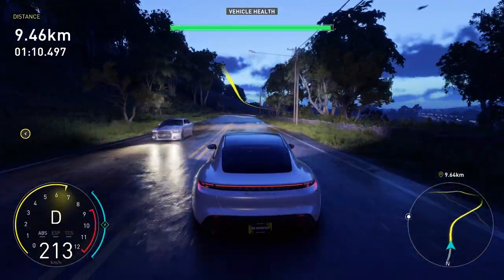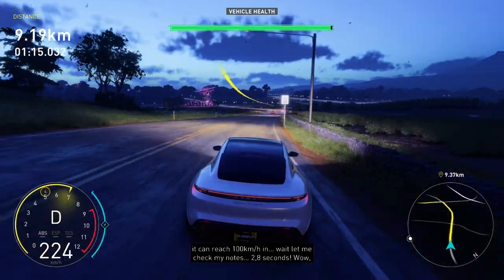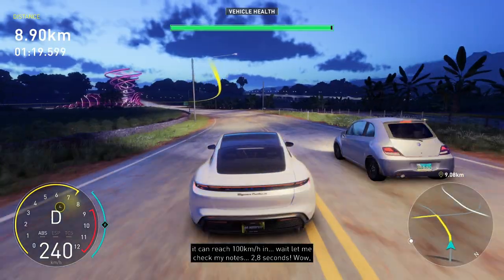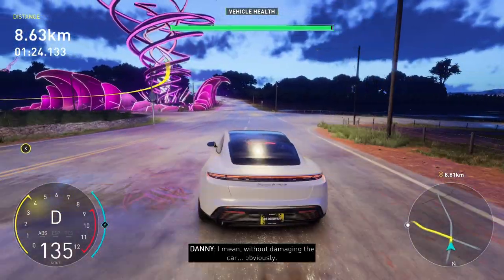And if I remember correctly, it can reach 100 kilometers per hour in, wait, let me check my notes, 2.8 seconds. Wow, you think you could try that? I mean, without damaging the car, obviously.